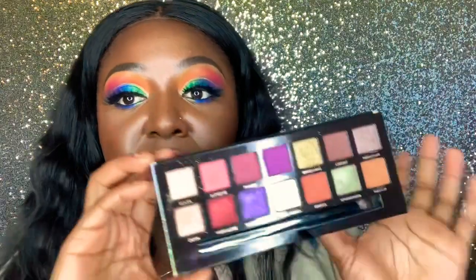So I'll probably film a look with this palette later on today, but this is just my initial impression and swatch review of the palette. If you're interested in buying it, I know they released online on August 6th, and then they'll be in stores August 15th or 16th. Go to Jackie's page, she'll let you know. But yeah, I think it was worth it.